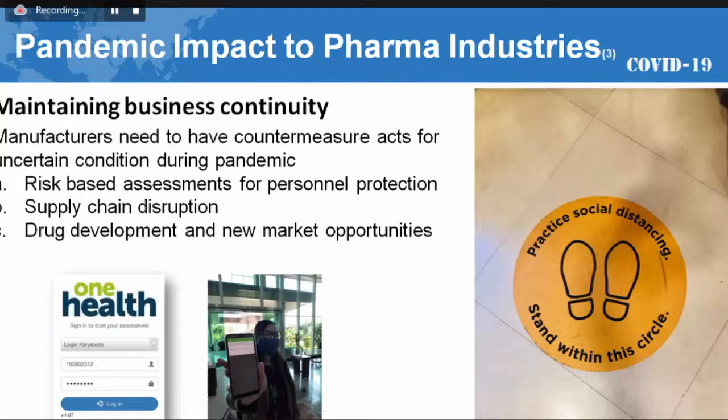Nah, untuk menjaga business continuity ataupun keberlangsungan bisnis kita, sebenarnya ada 3 hal yang perlu kita cermati, yaitu pertama terkait dengan personal protection atau biasa disebut dengan PPE. Ini harus didasari dari sisi pendekatan risk-based assessment. Apa risiko-risiko terhadap personal protection penyebaran virus ini. Kemudian kedua yang harus ditanggulangi juga adalah terkait dengan supply chain disruption. Dan yang ketiga, di satu sisi kita punya problem challenging terkait dengan COVID, di sisi yang lain sebenarnya drug development dan juga new market opportunities ini muncul ketika COVID ini keluar. Ini semua yang menjadi peran kita di industri farmasi untuk menjaga agar bisnis kita tetap berlanjut.